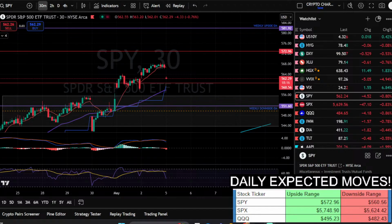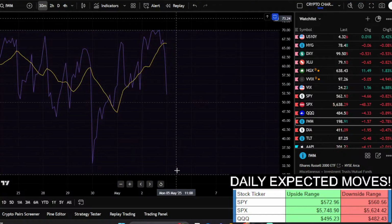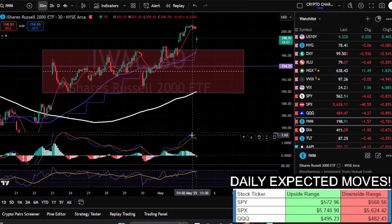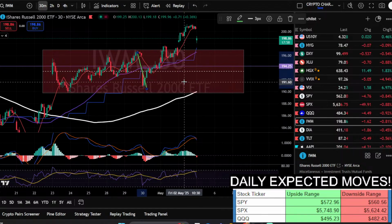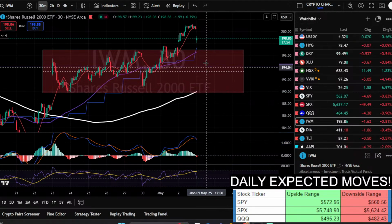IWM literally says 30-minute pullback. There is no divergence here for the RSI. There's no divergence here for the MACD. You just wiped out these divergences, so this is a whole new sequence now. This was the big drop you got from all those divergences. Now you're back, and this is an extremely positive move.